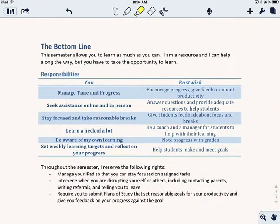And so the bottom line is that you have to try to learn as much as you can. You have to start thinking of me as a coach and a resource. I'll help you throughout the semester, but you need to manage your time. You need to seek assistance online and in person because you can ask people at the Khan Academy website for help. You need to stay focused and take reasonable breaks if you've earned them. You need to learn a heck of a lot. You need to be aware of your own learning and then set weekly learning targets and reflect on them.